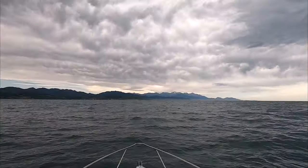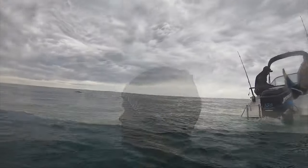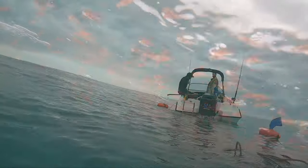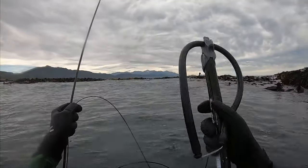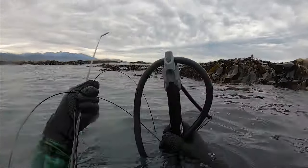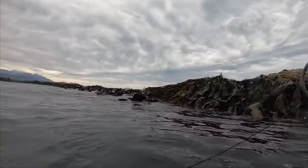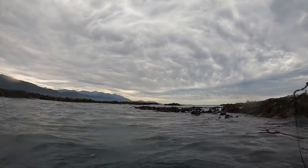As the wind started to pick up, we shot back into the coast to go for a dive. This is pretty questionable, isn't it? Making a mess of this. Fair enough.